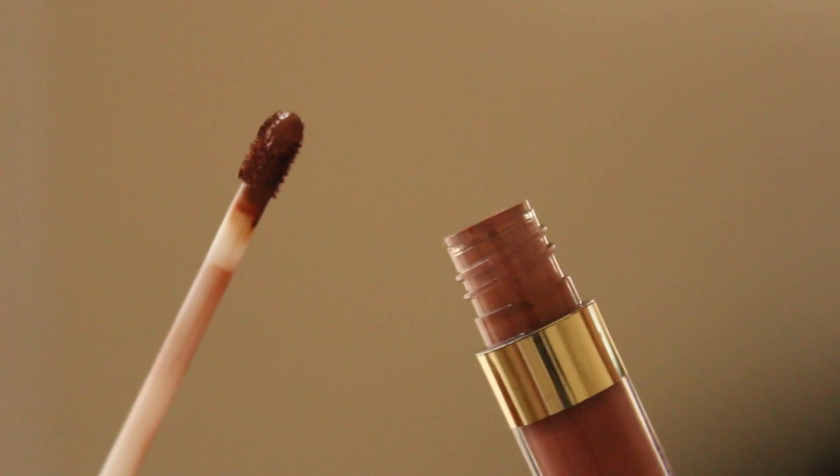While it's drying down, it feels a little stickier than Arriba did, but I still enjoy it. And once it's fully dried down, I'm not gonna say tackiness, but I feel it a little more there, but it's still super lightweight. I will say that this one, sometimes I'll see it come off on a straw or a cup, but other than that, it never really transfers. I can kiss my boyfriend really lightly and it's fine. Arriba, I can kiss him like normal and it does not transfer.